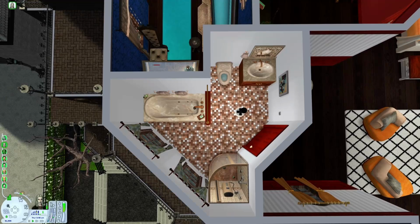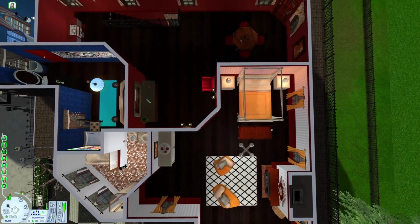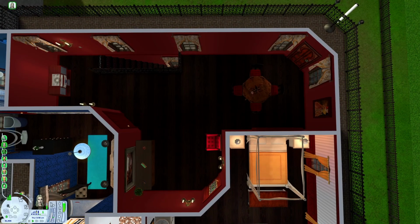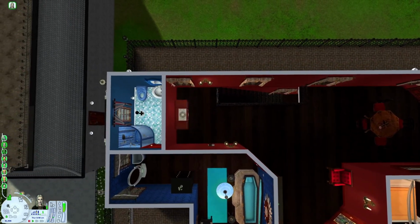Like I said, it was a lot of fun to try to find tiles and wallpapers, drapes, and things like that I don't often use. I can probably count on one hand the number of times I've used this recolor for the toilet. Going out of their room, the landing for this floor has the poker table, some decorative items, and a stereo.